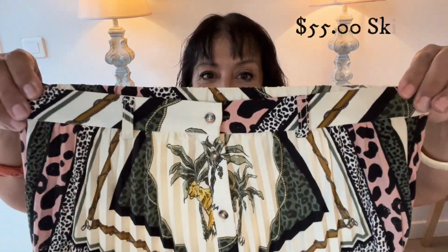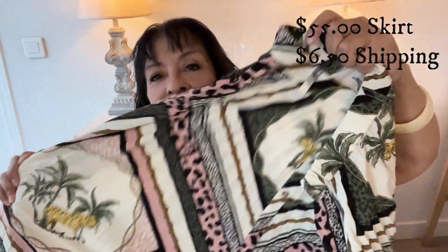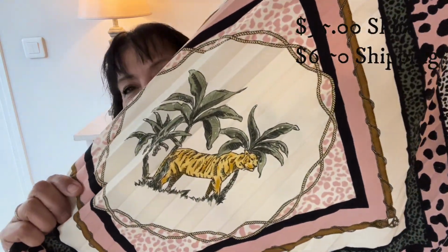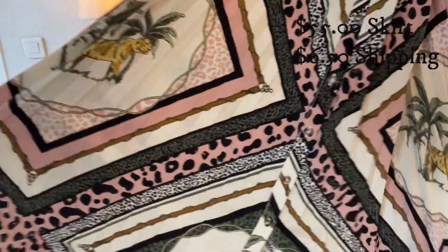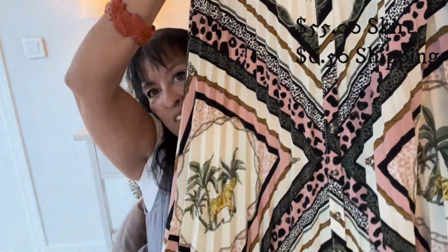So I am trying to avoid all the clothes racks. I'm trying not to bring any clothes back, but I saw this skirt and I had to grab it. It is little, it's not very big. Maybe it's like a small to a medium, but look at the pattern. It is so gorgeous. Pink and green, it's got cheetahs and palm trees. It is really amazing. It's a full skirt, pleated, button up, so it buttons all the way down. It is just fabulous.